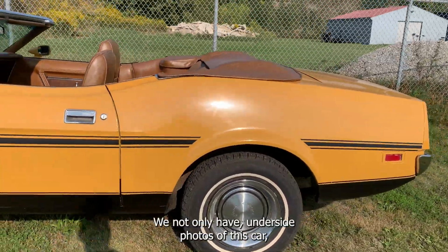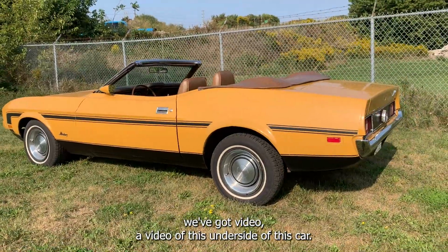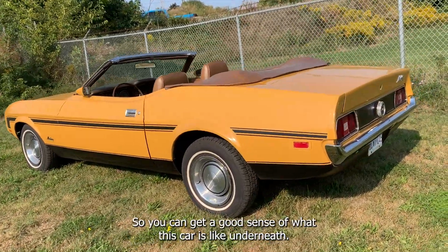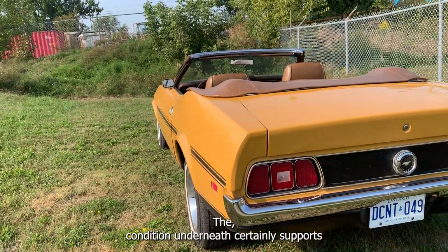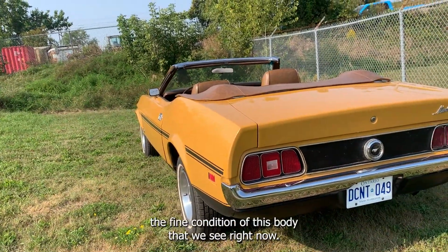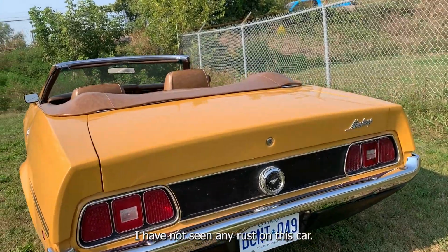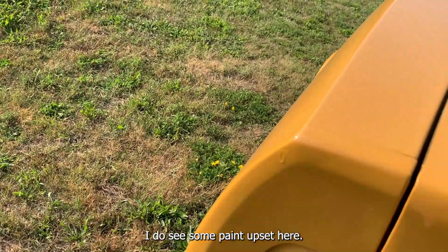We not only have underside photos of this car, we've got a video of the underside of this car. It's probably a minute and a half or 2 minutes long, so you can get a good sense of what this car is like underneath. The condition underneath certainly supports the fine condition of this body that we see right now. I have not seen any rust on this car. I do see some paint upset here.